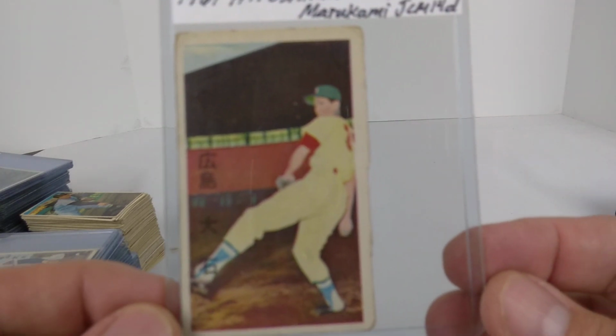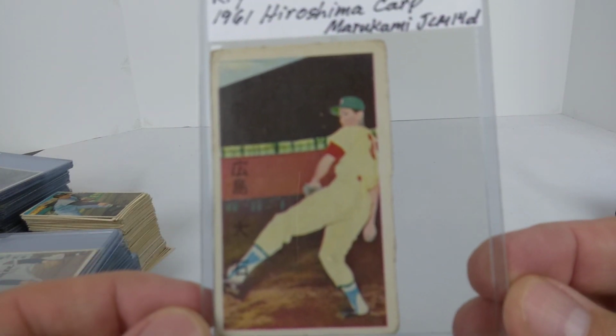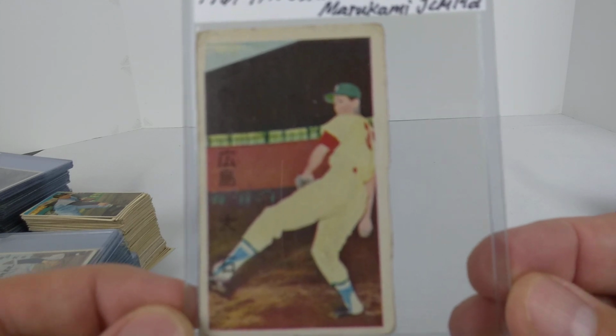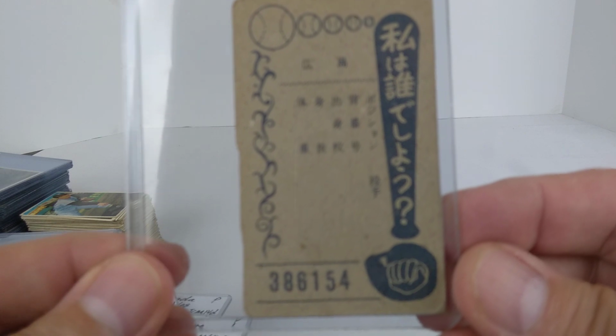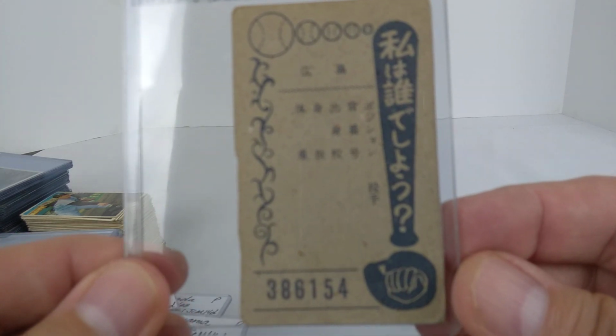Again, 14D, Kiyoshi Oishi, Carp. 1961, not in the book. 386154.